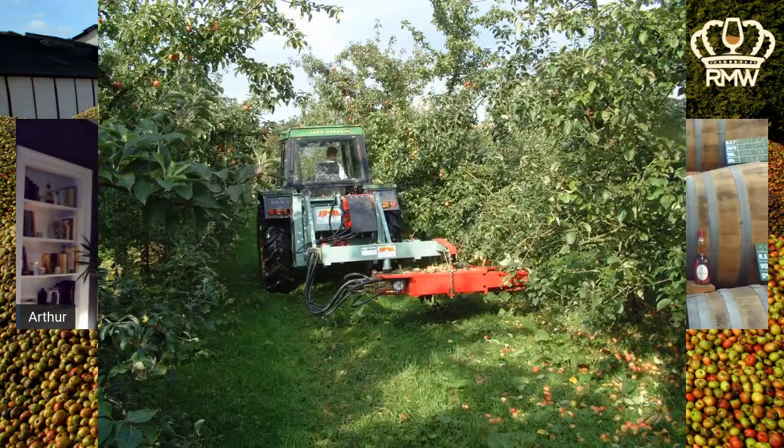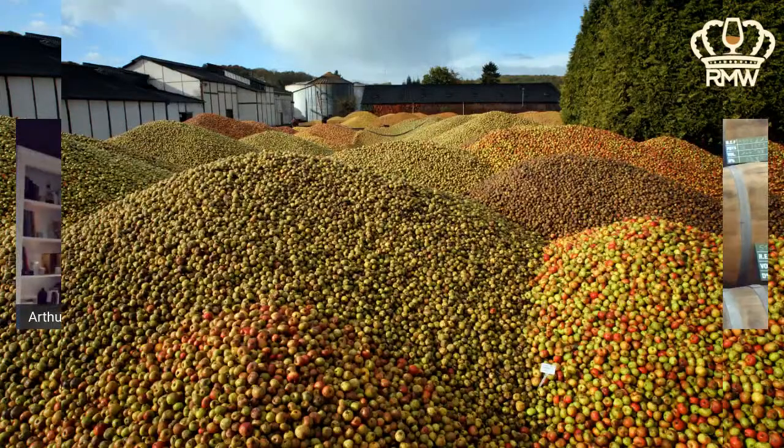Mm-hmm. And so here are some lovely pictures of the orchards. So you make a cider from these different types of apples, and the blend is different. Is the cider that you make similar to French cider that we drink?